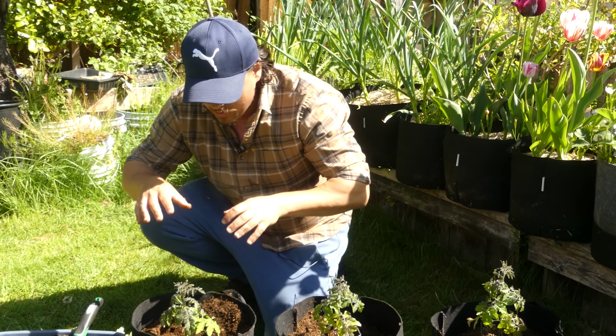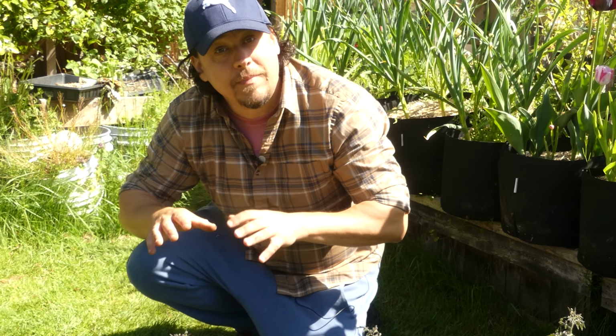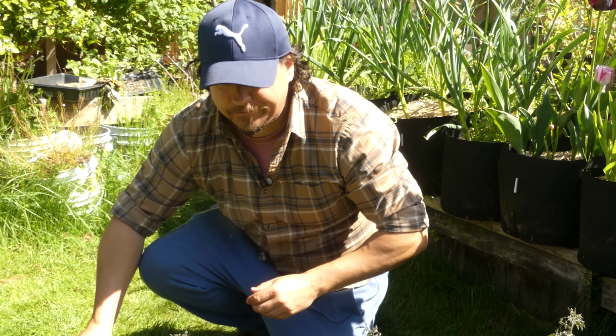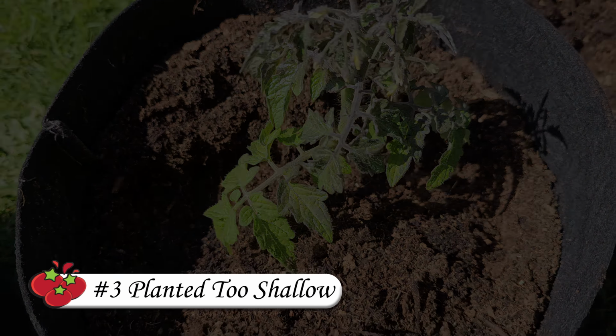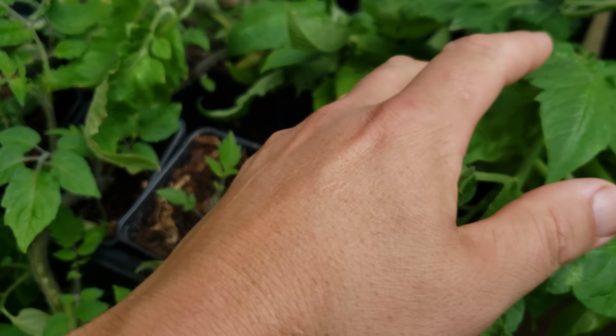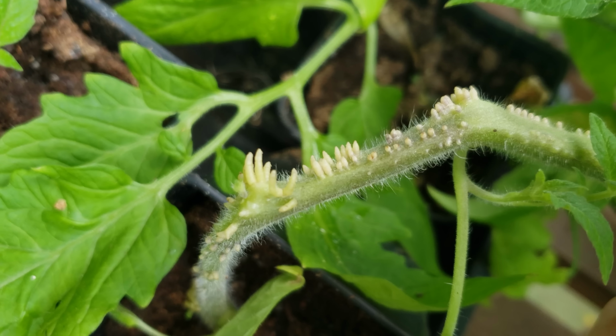Speaking of that depth, whether it's in a container like these fabric grow bags or out in the garden, tomatoes should always be planted deep. This is generally a rule for all nightshades, but especially tomatoes. This plant is the absolute king at sending out adventitious roots.